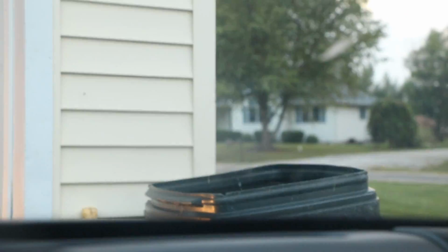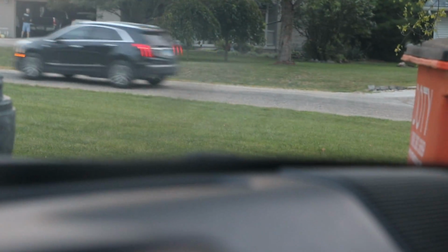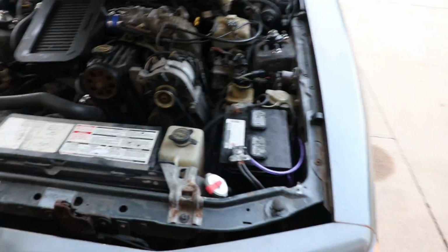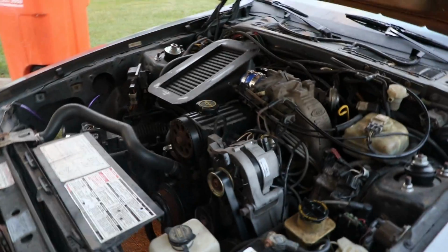Needs a heater core because you might be able to see some of the windshield fog. Might be. You can see it in the middle. It likes to blow smoke at me when I turn the heat on. So that will be a fun job that I'll worry about when it gets cold. Or maybe in a couple weeks.